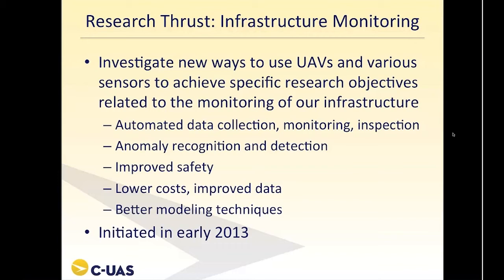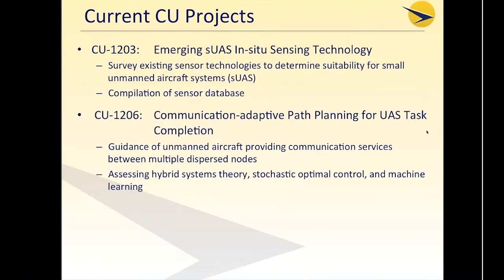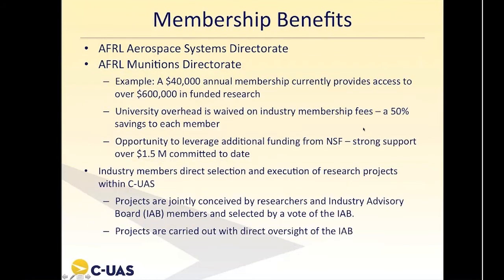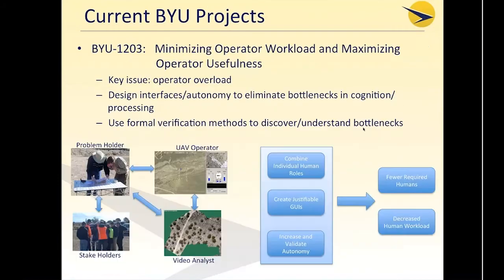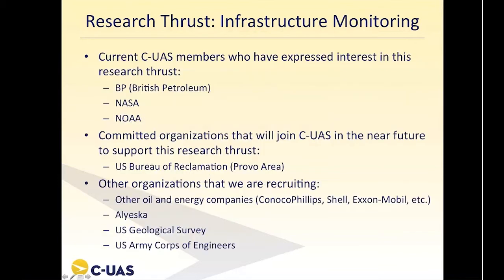Go ahead, Tim, and switch the slide, please. Oh, sorry. Not sure what happened there. That's okay. I like those slides. Oh, boy. I seem to... There we go. Sorry. There we go.